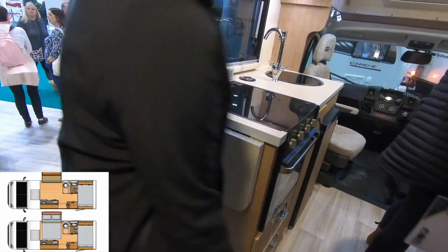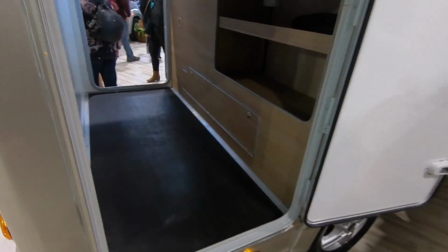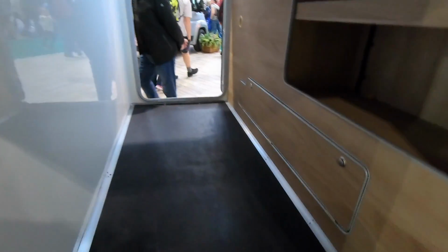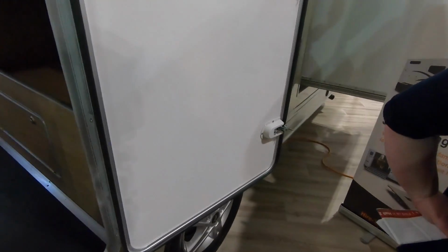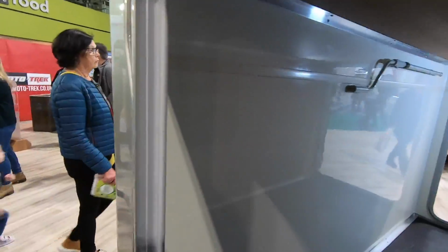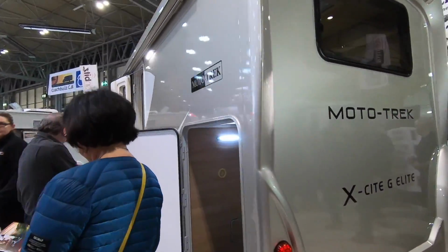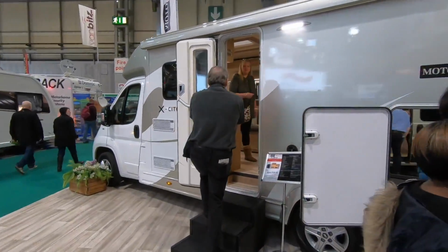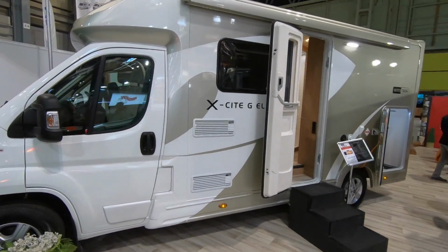Now we'll take a look outside. Okay, storage area here is a massive garage and some extra space underneath here. I'm not going to open that though. Shelving space, even a light as well. That's not too bad. And of course the pop-out area here. Very good. I do like these pop-outs. It gives you that extra room, extra comfort. Okay, so that's the MotoTrek Excite G. Oh, and don't forget the Elite.